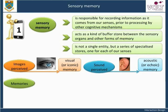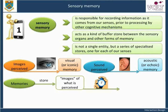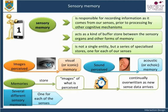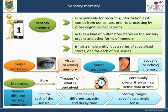These memories store images of what is perceived for a short period of time, and can be thought of as being continually overwritten as new sense data arrives. In fact, there are several different sensory memories, one for each of the senses, each having a different capacity and decay time, and storing images specific to a single sense.